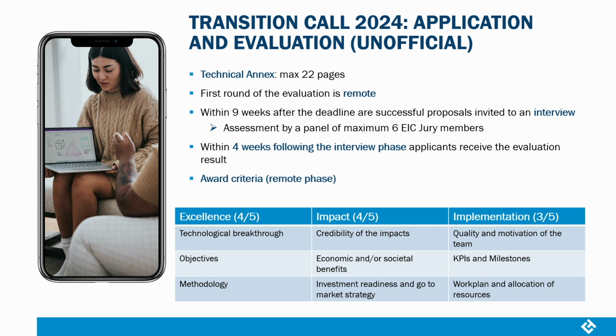There is a bit specific evaluation process for the transition. So in the first step, you have the remote evaluation as usual, but in the second step, you have a so-called interview where you have to present your proposal or your idea to a so-called EIC jury, where there are people who are specialists in, let's say, more technology part, but also there are many business people. So they will also ask you questions related to how you want to explore the business later on. And also, again, you can see the evaluation criteria with the thresholds that are also, let's say, relatively high for this scheme.